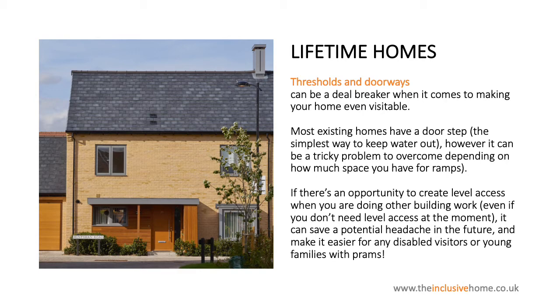If there's an opportunity to create level access when you're doing other building work, even if you don't need level access at the moment, it can save a potential headache in the future and make it easier for any disabled visitors or young families with prams.